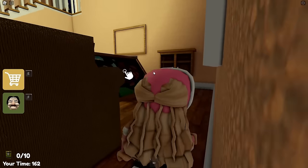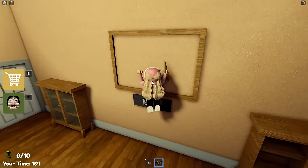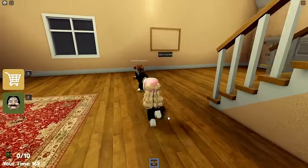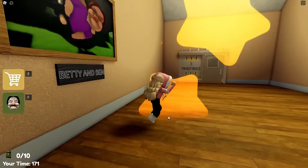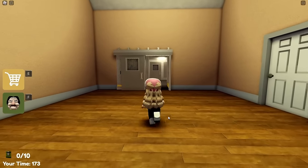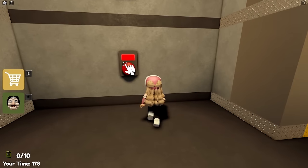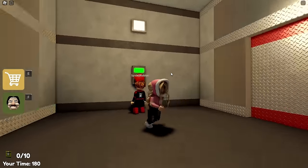There's a lot of stuff going on this first floor. Let's go ahead and put that up on the wall right here. Ben is carrying the love of his life, Betty. Seems like he loves her so much. Yes, we did it, Spidey. But if he can pick up Betty, then he's kind of strong. Come on! Let's press this button and escape.